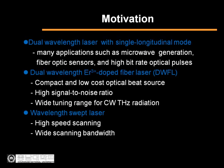Actually, the dual wavelength laser with a single longitudinal mode has many applications such as microwave generation, millimeter wave generation, and fiber optic sensors. Especially, dual wavelength fiber lasers are promising for a compact and low cost optical beat source with high signal to noise ratio and wide tuning range for continuous wave terahertz radiation. And also, the wavelength swept laser has many applications for optical coherence tomography and optical fiber sensors.